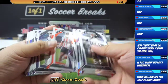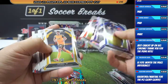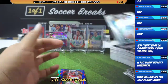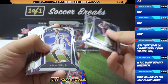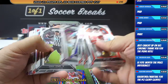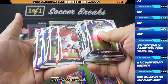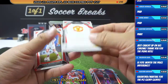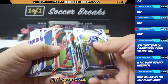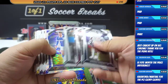David Luiz. We got our first one, Ryan Bertrand, number 249 for Southampton. Fabian Del. And how about a blue Pierre-Emerick Aubameyang, number 195. That's going to Arsenal. Jack Grealish, nice one there. David De Gea, Silva. John McGinn. And we got a purple for Manchester United, Luke Shaw, 92 of 99. Che Adams. Andre Gomez, Everton, number 295. Mason Greenwood. Sorry, March.